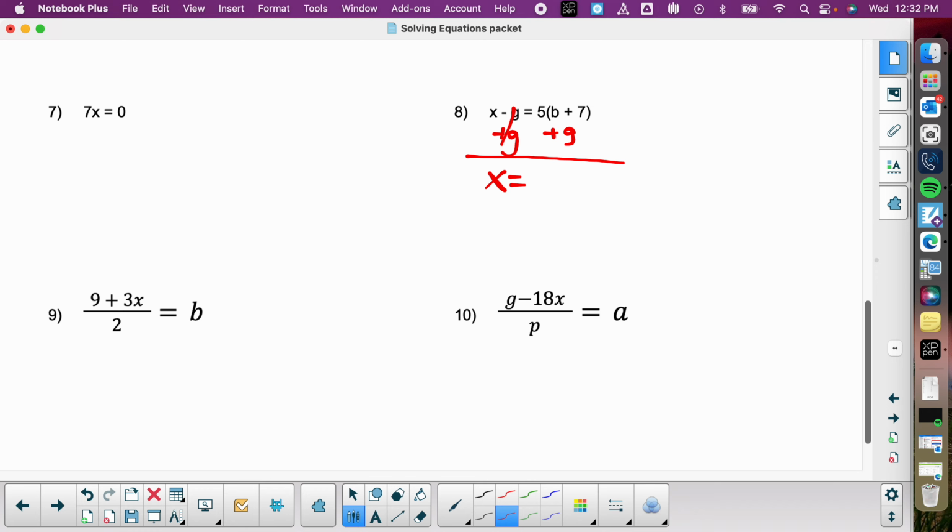Can you call the next person for me? Or are you volunteering? I'll volunteer. Isn't it just x equals 5b plus b? What happened to the 7? Oh, so you multiplied out to 5. Yeah. So if you wrote 5b plus 35 plus g, that's fine. Sorry, my problem won't say that because I didn't multiply it out. But you definitely could have done that.